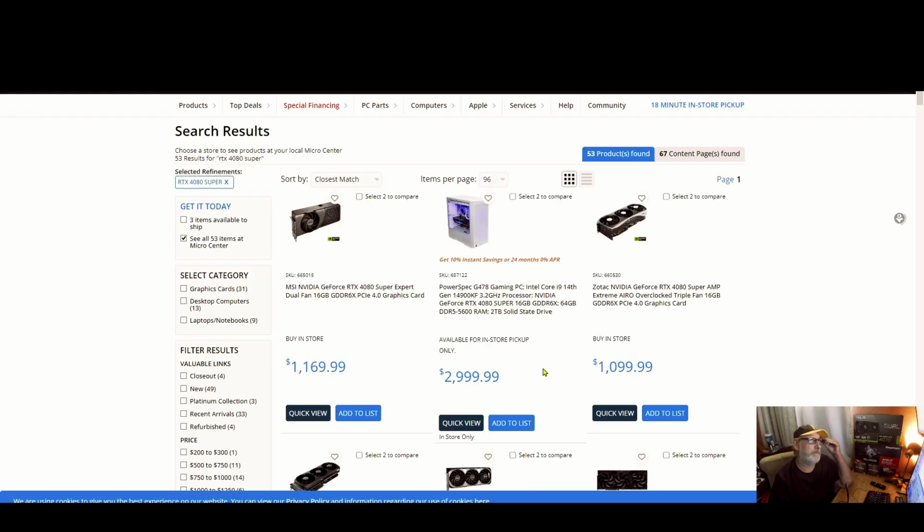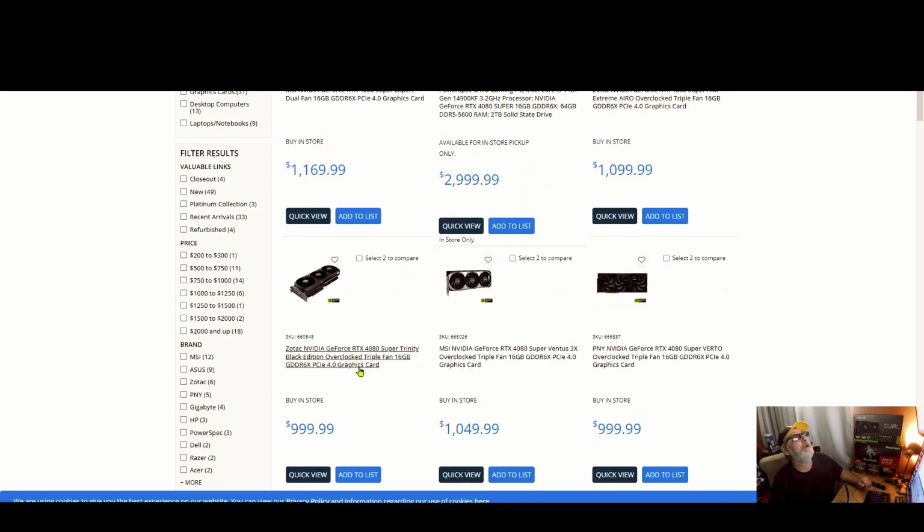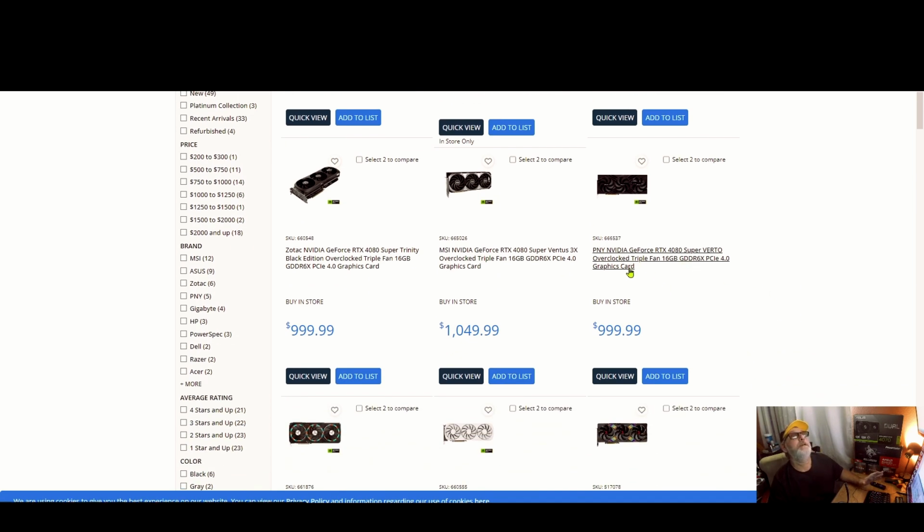Okay. 4080 Super Expert, I got $1,169. Wow. 4080 Super, I got $1,099. It's marked up. You got the 4080 Super Trinity for MSRP. 4080 Super Ventus 3 at $1,049. You got the 4080 Super Vero overclock triple fan for $999.